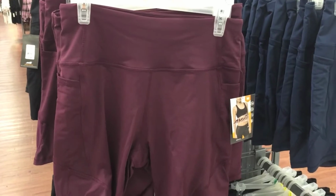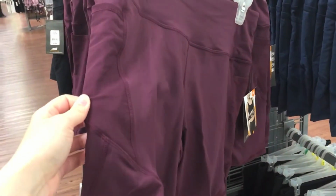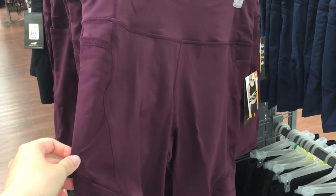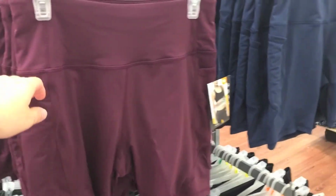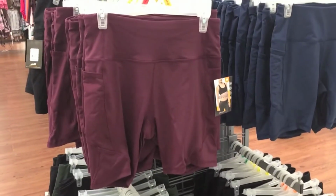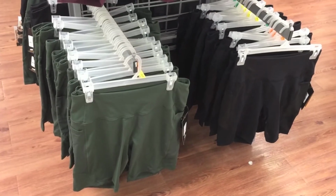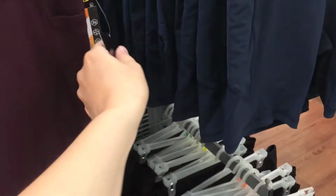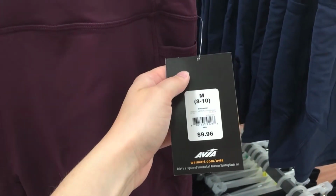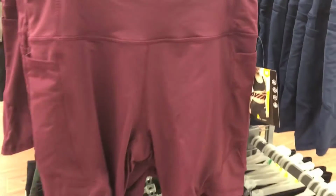For those of you that like the Kim K trend, they have biker shorts that are athletic with a mesh insert and a pocket that you can put your keys in. They have this burgundy color, navy, black, and army green. I really like the army green color. And these are only $9.96. I really like this brand from Walmart. They have high quality items for the prices.